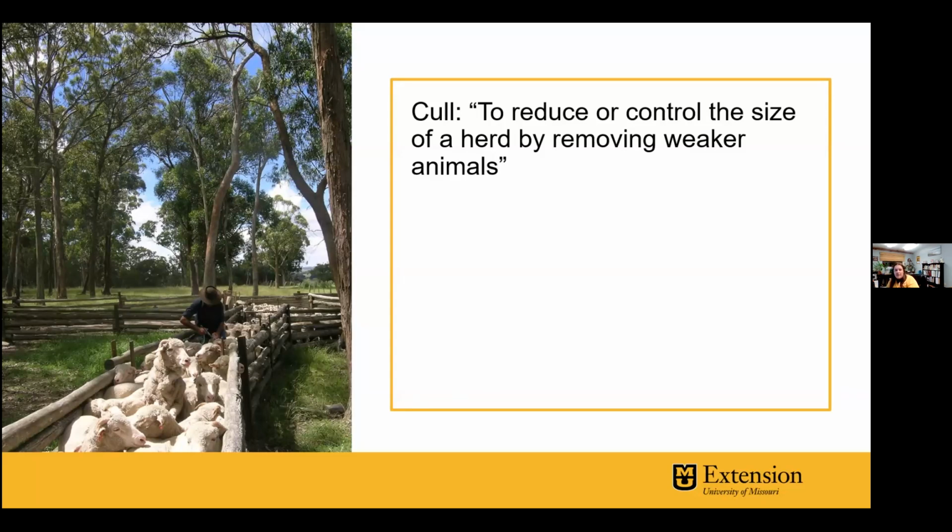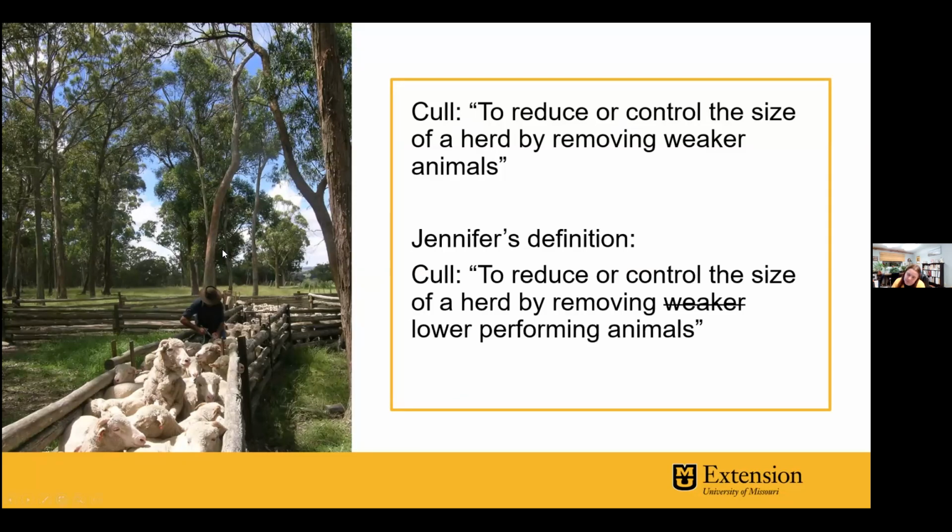So when I talk about culling animals, the formal definition is to reduce or control the size of the herd by removing weaker animals. And because I made this presentation and I wanted to change the definition, I did so. I changed it to reduce or control the size of a herd by removing lower performing animals, because sometimes the animals that we're culling out of the herd are great for somebody else's herd because they're at a different standard than our farm may be. They're not bad animals, but they're not performing to the standard we want them to perform at. So I like that lower performing rather than weaker.